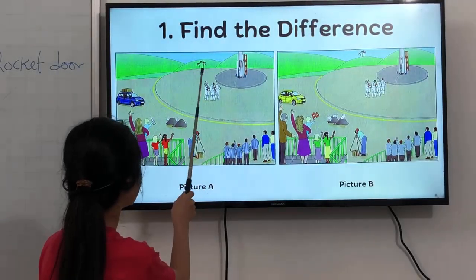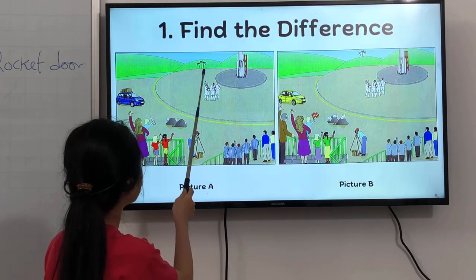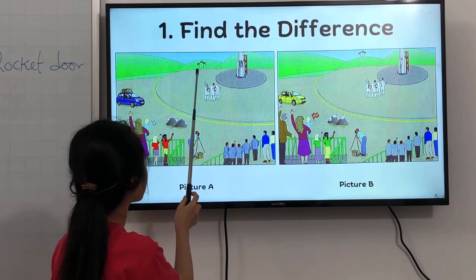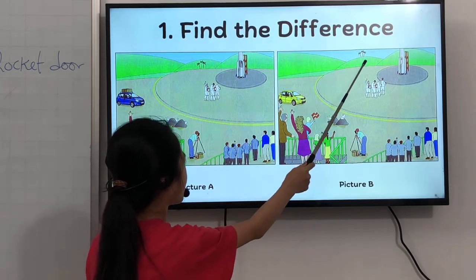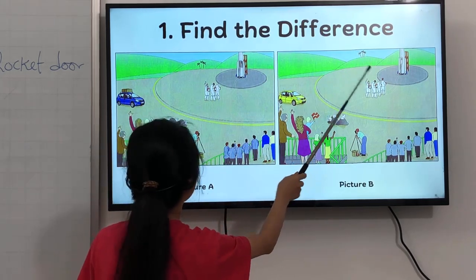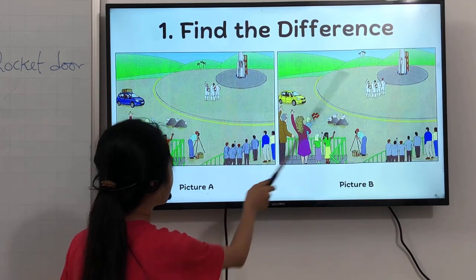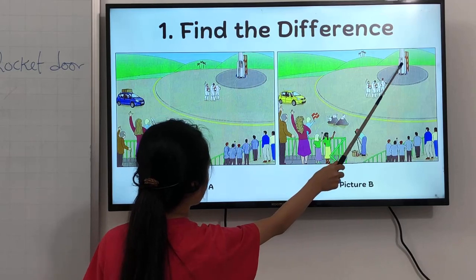In picture one, there are three coconut trees in front of the hill. But in picture two, there are three coconut trees on the hill. In picture one, the rocket door is open, but in picture two, the rocket door is closed.